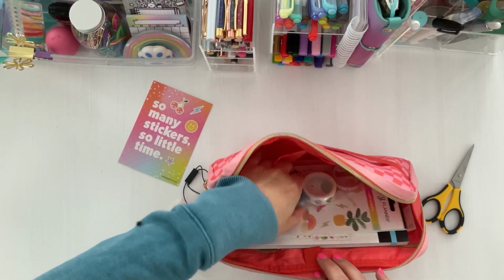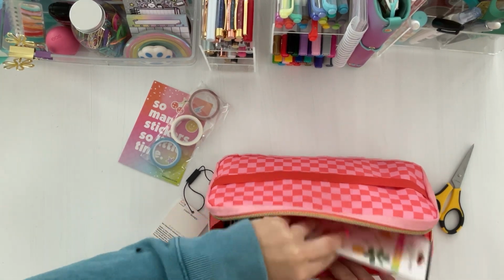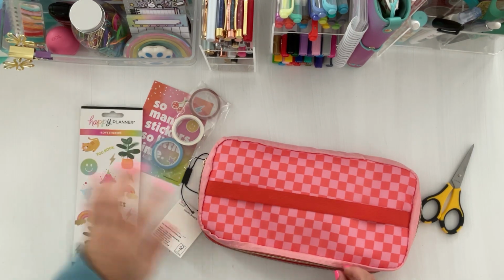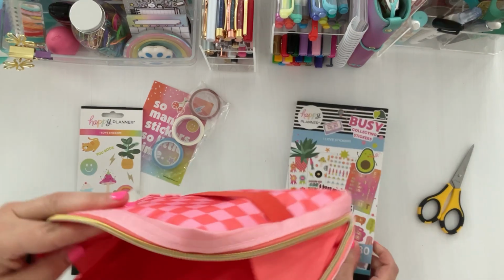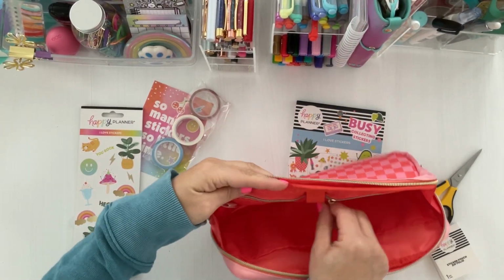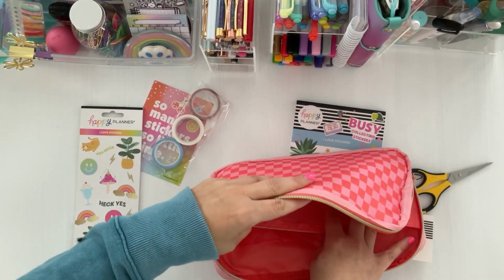Let me take everything out. So here's the washi bundle. We have these little sticker books that Happy Planner has put out before. And then a full value sticker book. And then on the other side of this pouch, you actually have this full interior pocket.